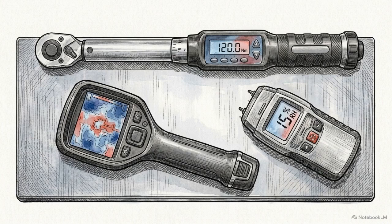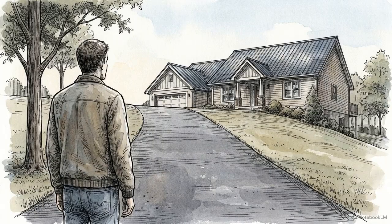Professional diagnostics look past the surface. Experts physically measure fastener torque, test the elasticity of sealants, and track hidden moisture paths. A driveway visual scan cannot reveal the mechanical condition of the components holding the roof together.